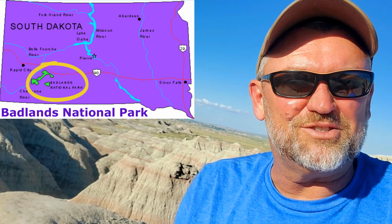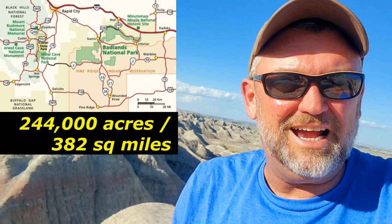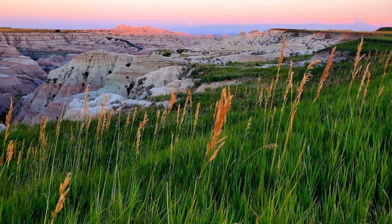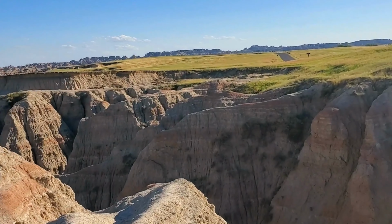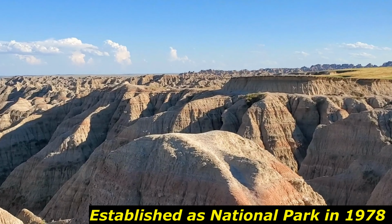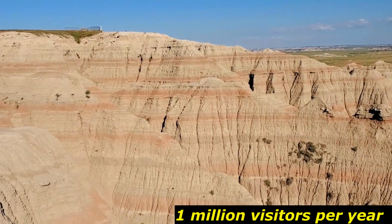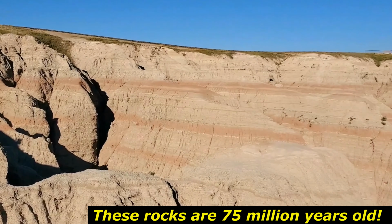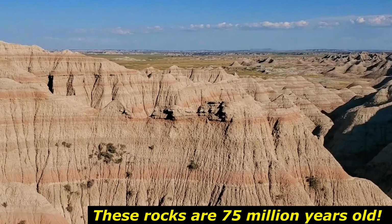We are in southwestern South Dakota in a place called the Badlands National Park. It's 244,000 acres, and it's where the Great Plains meet up with the limestone mountains here at Black Hills, South Dakota. And this national park is a pretty interesting one. These formations here, you got the prairie lands, and then it drops right off into these badlands, and these have the rings of the sediment where the ancient ocean has made its mark on these hills.